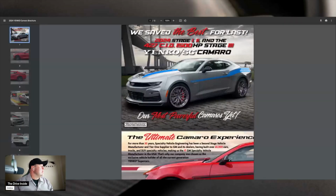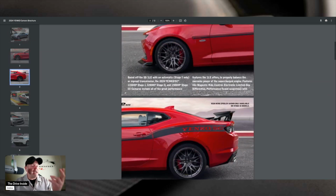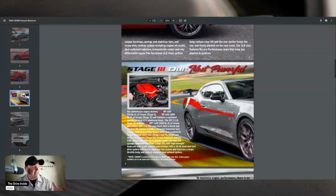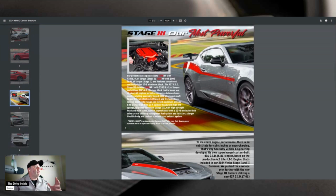But I'll tell you right now, everybody wants to know the goodies of the stage 3. We'll get to the stage 1, stage 2, but I kind of want to jump into stage 3 because, oh my god, it's stage 3. This is the biggest and the baddest. So here it says stage 3, our most powerful Camaro.